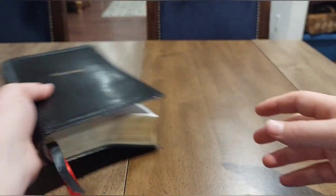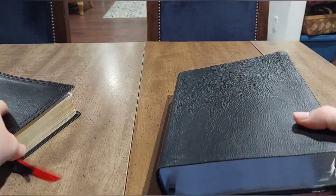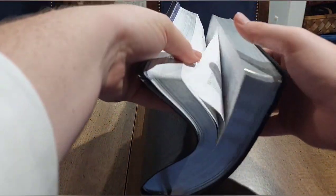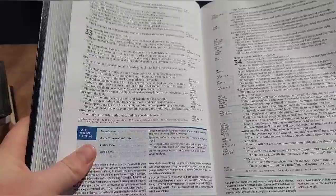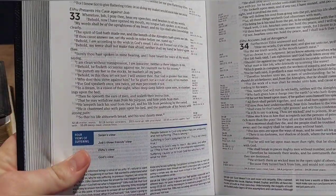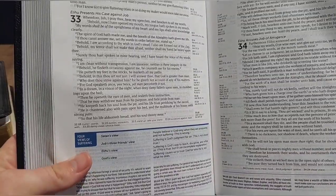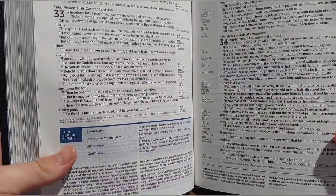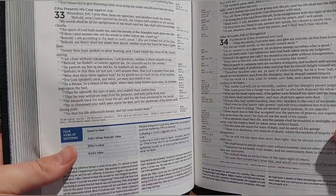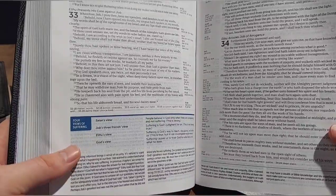Now, some of the competitors, I don't know that that'd be the right word, but some other single column options, put it that way. The Life Application Study Bible. This was my favorite single column Bible. And in many ways, it could probably still have that. I love the font in this. It's a little bit more modern font. It's more gray than the Thomas Nelson, so the Thomas Nelson is very dark.